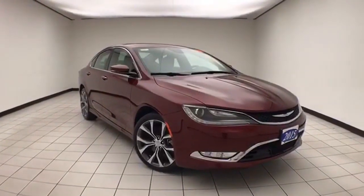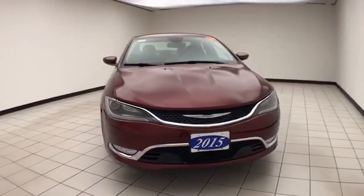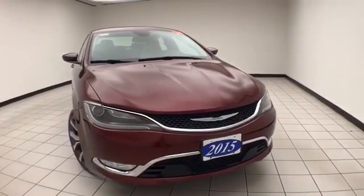It's a 2015 Chrysler 200. This 200 was designed, engineered, and built to compete with the best. That means you win. It comes with great features you love.